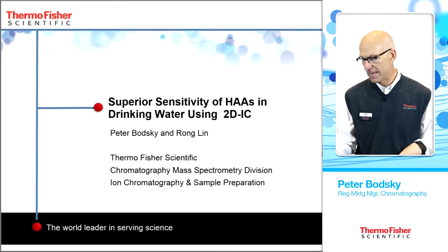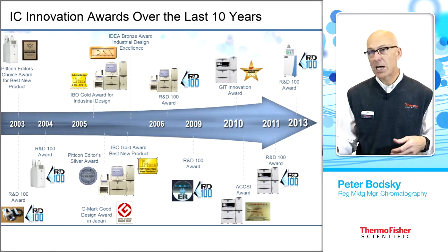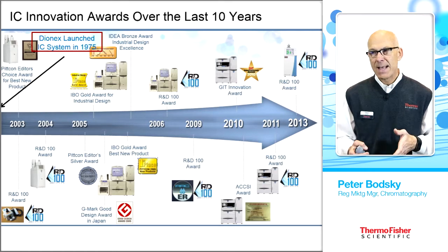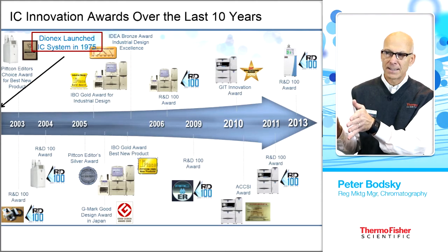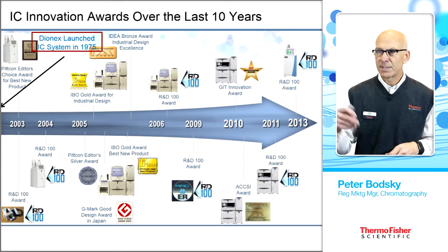two-dimensional ion chromatography. So before I go into the innovation part itself, I'd like to talk about the history of innovation that Dionex has had over the years. And this starts back in 1975 when we first introduced our first IC system. And this arrow is actually narrowed down quite a bit, and so you can see that since 1975 there have been a host of innovations and modifications to the system, but over the last 15 years we've actually seen some great improvements in the overall system functionality, performance, and ease of use. And a few of these are listed here.